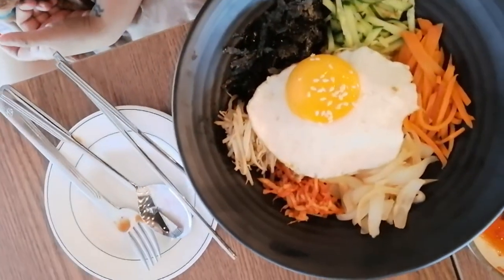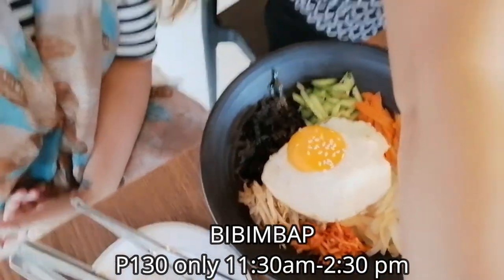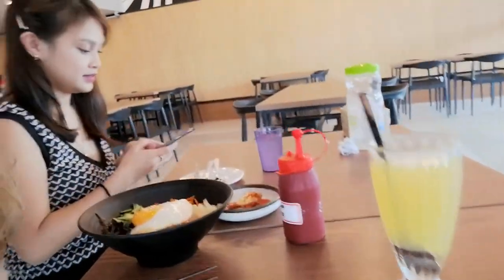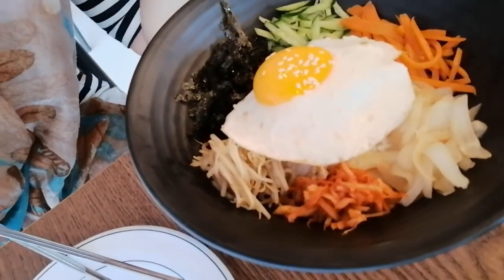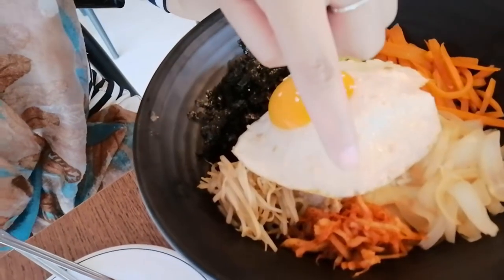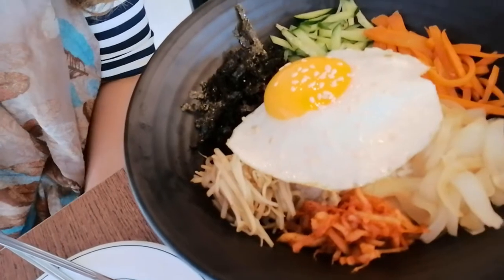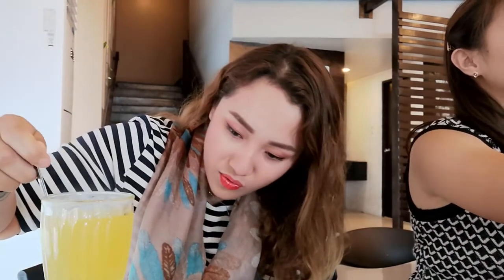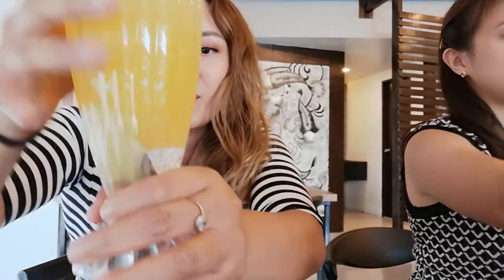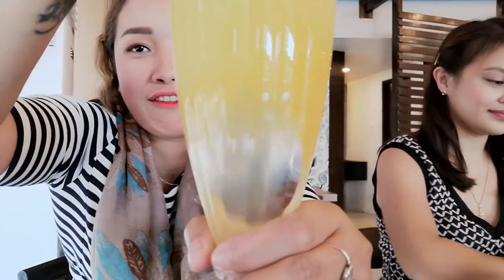So this is their bibimbap. And the hot lemon tea. Nori too, right? Cucumber, carrots, sauteed onions, kimchi and bean sprouts, and egg with sesame seeds. Oh, so they use honey. They use honey, guys, to sweeten it. I prefer it hot.